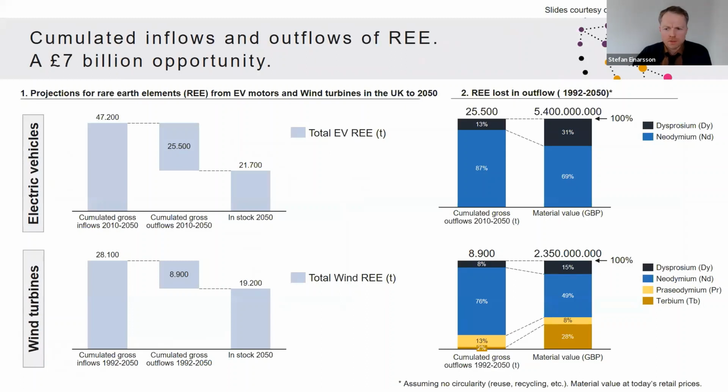So what you see here is the rough order of magnitude outcome of our analysis, an estimation of the cumulative flows of rare earth elements over time until 2050 for these two products, and the associated value of the materials. So only the material value, so assuming today's retail prices. So what we see is we're looking at significant volumes, both in terms of demand for electric vehicles. It's in the order of magnitude of close to 50,000 tons over the period.